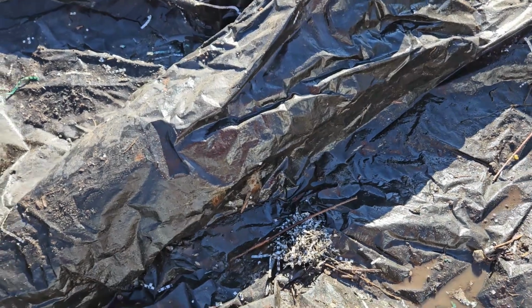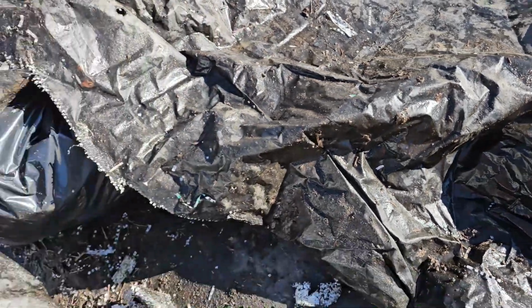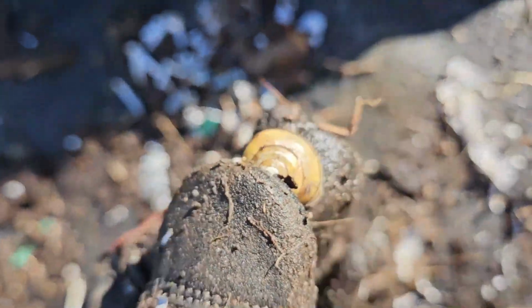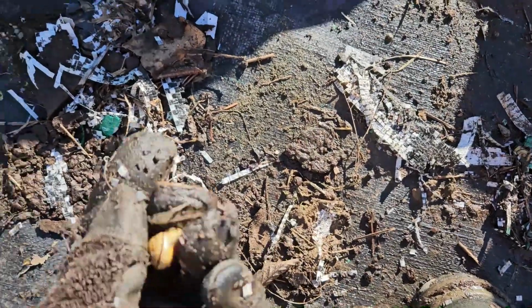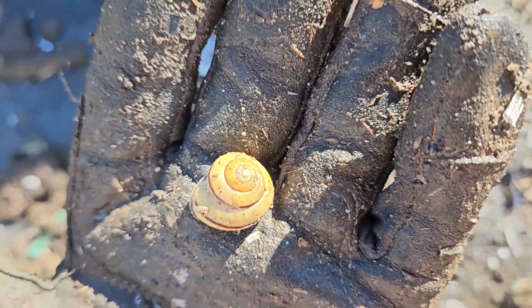Besides that, there's mostly worms, some little isopods, some centipedes around. Nothing too crazy. Of course, there's always lots of snails. These are European grove snails. They're the most common ones you see around. They're basically an invasive species here. We do have some native snails as well, but you don't typically see them out of their natural habitats.